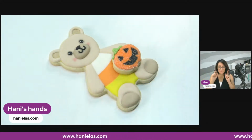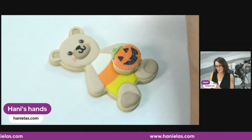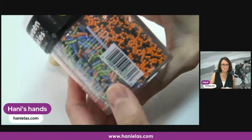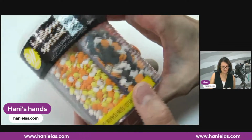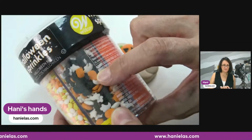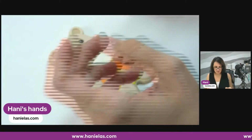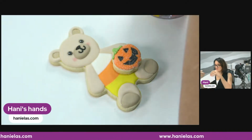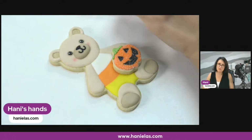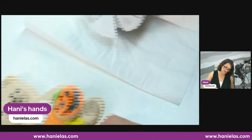Oh, one more thing. I nearly forgot. Now, this is totally optional. I have these lovely sprinkles from Belton. These are Halloween sprinkles. Such a great variety. And this particular sprinkle caught my eye. It's a cute little pumpkin. So I'm going to shake a few of these out, and we're going to glue the pumpkin onto the bottom of the foot.